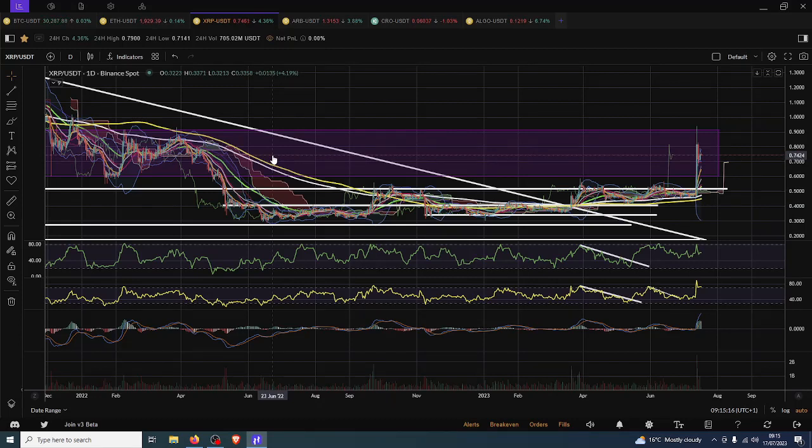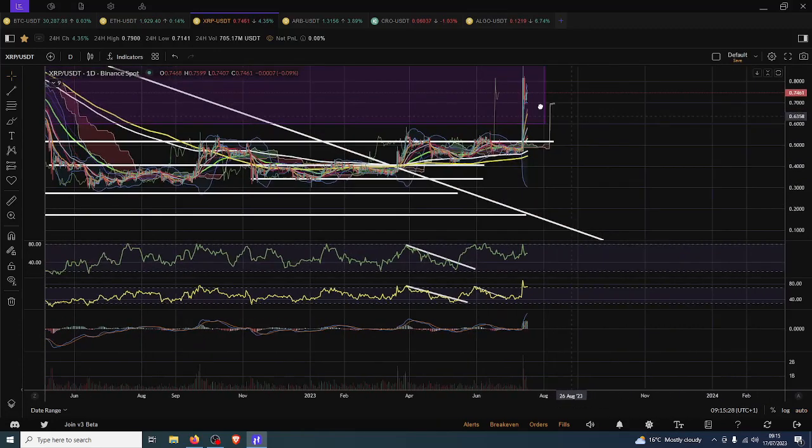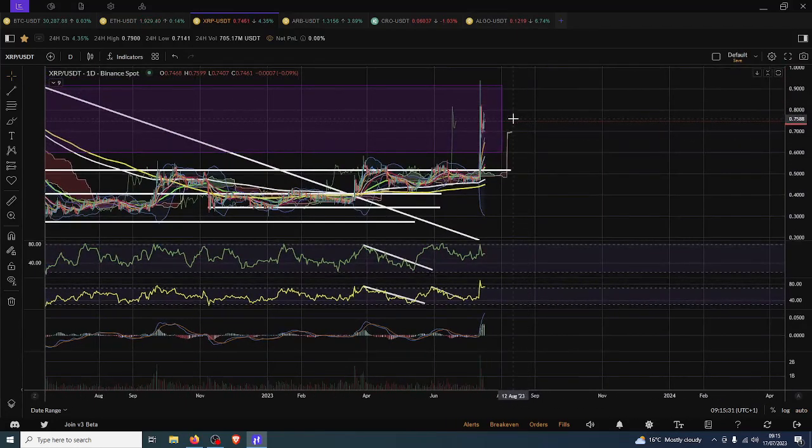So if there's anything to take away from learning and using TA, it's the risk and reward factor. That is basically the main thing that we should take away from these charts. Now, right now, obviously for XRP, the risk to reward on the short term is not particularly good. We're in the center of the sell zone.